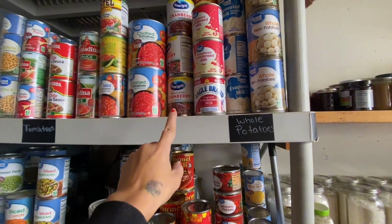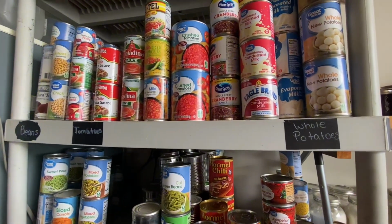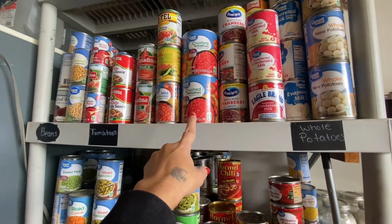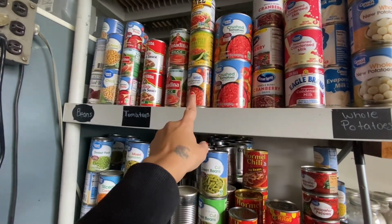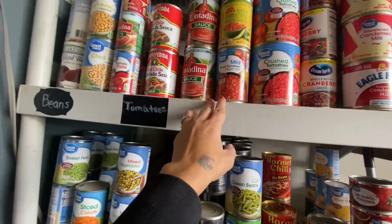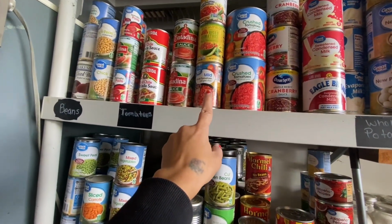We are kind of cramped right now when it comes to our shelving system. We don't have a lot of room out here to be able to work with, but this is what we got. I got 2 cans of crushed tomatoes, which I need to add more on my pickup order because we need more of that. We have our Hormel. Okay, we have our Rotel, and I need to get more of that.